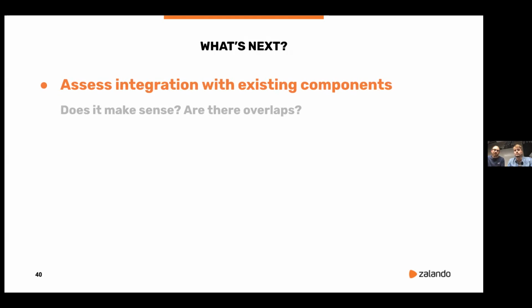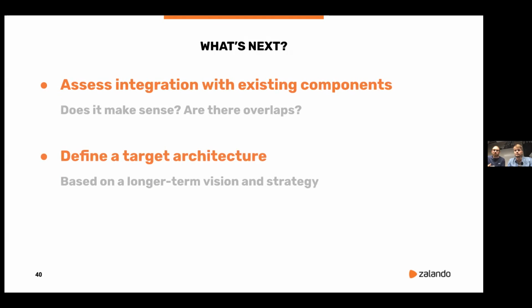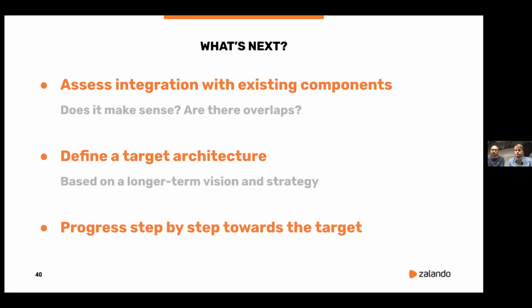Based on this assessment, I think it's important to try to define the target architecture, because things will not be perfect. So here, try to think about the more long-term vision and strategy to define what a target architecture would look like. And once you have this target, then try to find the concrete first steps that you can take to move toward that target. And of course, it's an iterative process, so always reassess after each step to ensure that you're still in line with what you decided before.